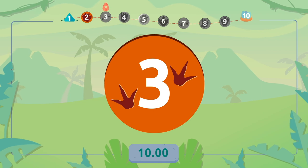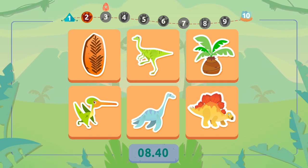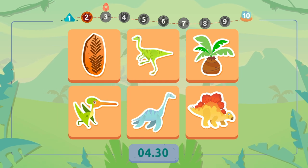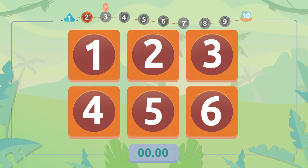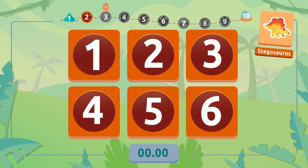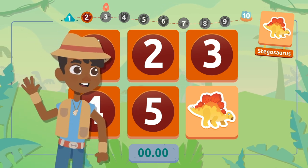Level 3. Pay close attention. Memorize them. Where was this picture? This picture was behind number 6. Easy, right? Let's try a more difficult level.